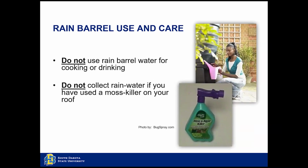So again, just to reemphasize, do not use the rain barrel water for any cooking or drinking. It's for non-potable uses only. And also, if you suspect or if you have applied anything to your roof, then you definitely want to be careful. You don't want to use potentially chemical-laden water on plants. If you have a moss killer, that could have negative implications for plants if you end up using that water on them.